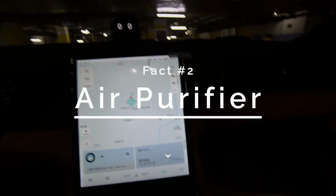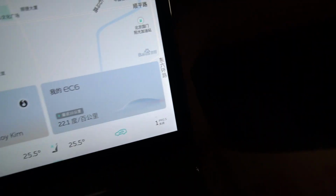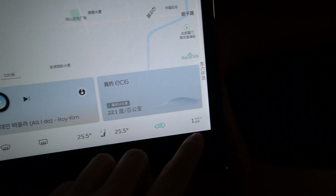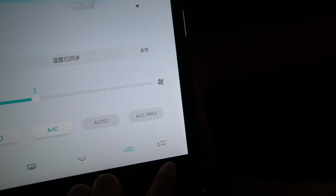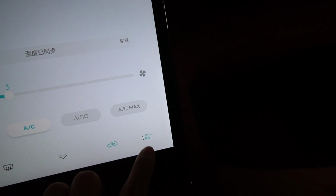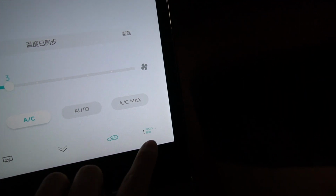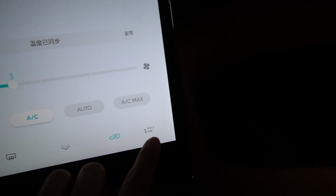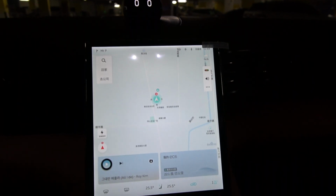Interesting fact number 2 is we actually have an air purification filter built into the car. And you toggle it on via this button right here. Automatic, silent, off. So that's pretty nice, especially if you live somewhere where there's a lot of pollution. This is going to help make sure that you breathe in healthy air.